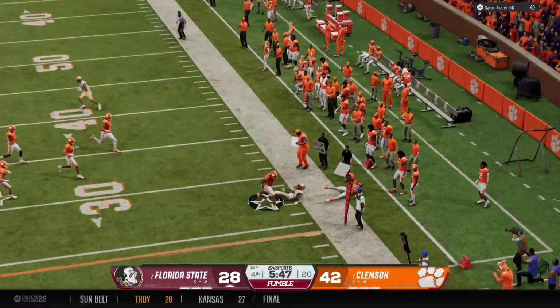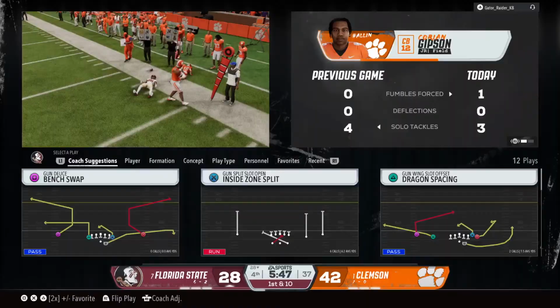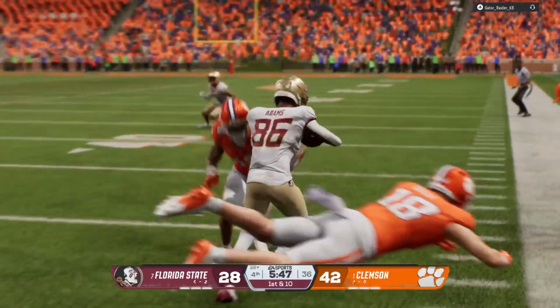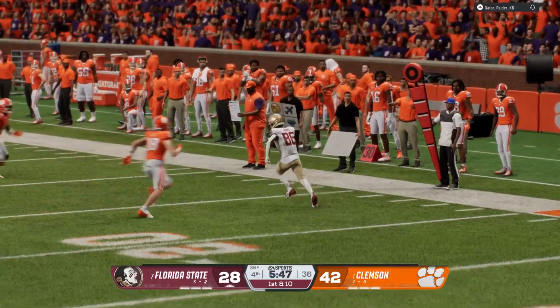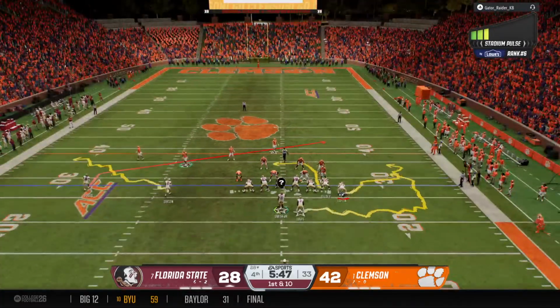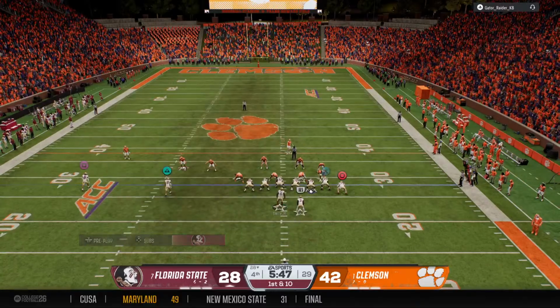Quick throw, catch made on the out route. Oh, and he fumbles. It bounces past the sideline, out of bounds, and they avoid the turnover there. Oh, my gosh, Chris. You can almost feel a collective sigh of relief coming from the offensive sideline as that ball rolled out of bounds. The offense catches a break. One more awkward bounce, that ball maybe stays in bounds, and the defense has a recovery.